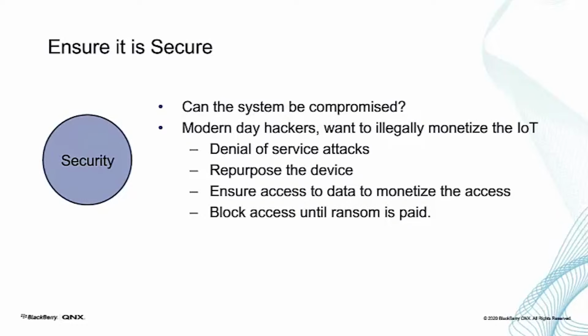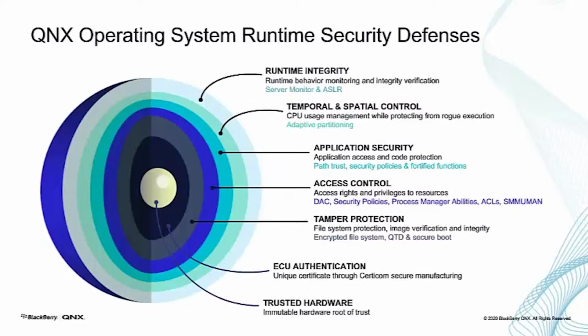And QNX does this as a series of gates, if you will, or spheres in this diagram. You could think of them as the Russian stacking dolls, where you could get through one, but then there's the next level and the next level. And you don't have to put all these walls up, but these are the ones that are available. That core is on trusted hardware, so establishing the root of trust from that very first line of code that gets run, authenticating the actual SOM module or the SOC, the board that it's running on, to say this is one that's valid to run on.